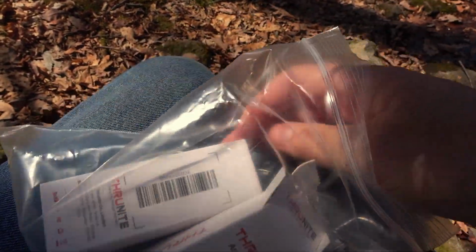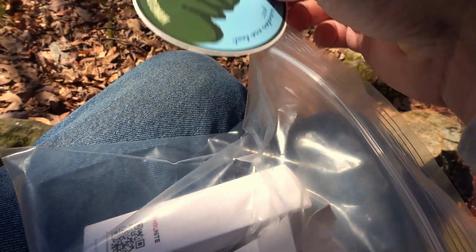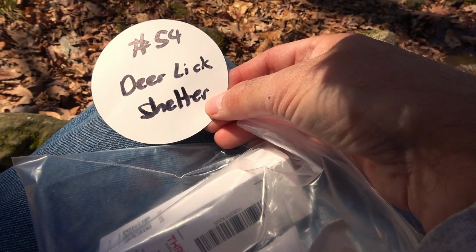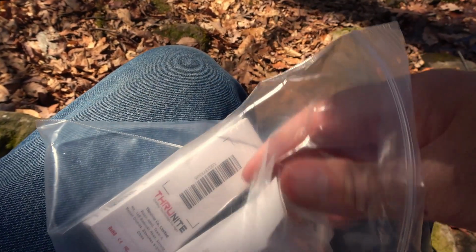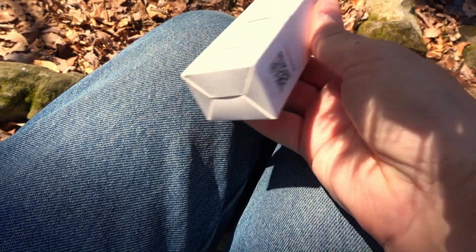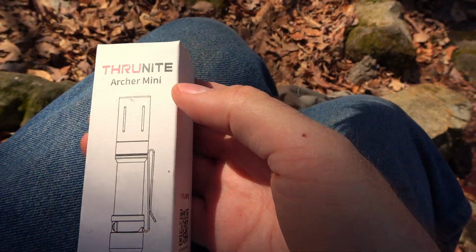Let's get the sticker out. First, this is channel sticker number 54 here at Deer Lick Shelter, or at the spring. We got the two flashlights in here. This one's mine. And this is the one that you will get. This one is still sealed up. The Thrunite Archer Mini.